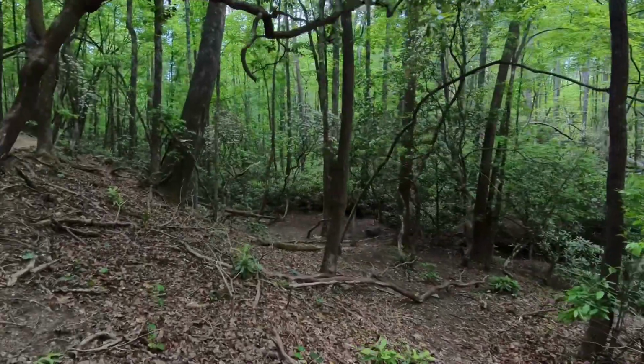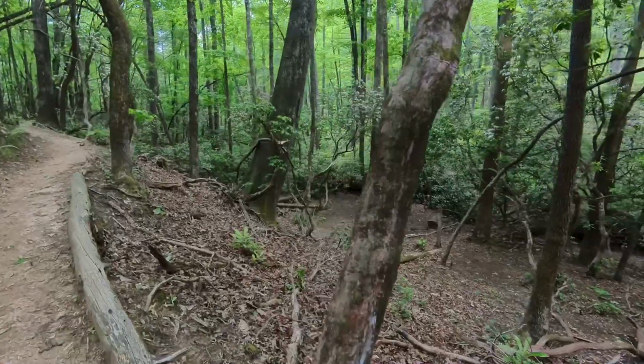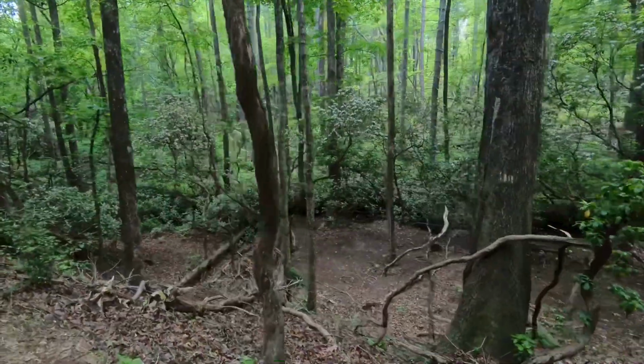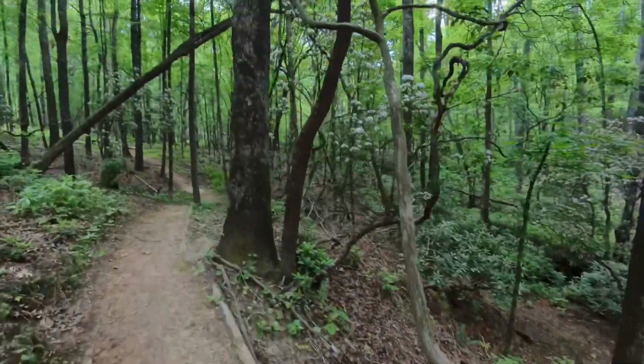Right there is a beautiful little campsite. Probably no more than a mile from Cheohee Road. You could probably comfortably fit 3 tents in there.